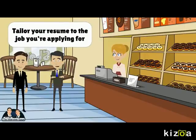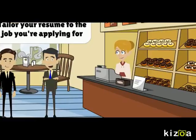Tip number 4 is to remember to tailor your resume to the job you're applying for. Every job you apply for is going to have a unique set of requirements, and you should ensure that your experience and skills apply for it.